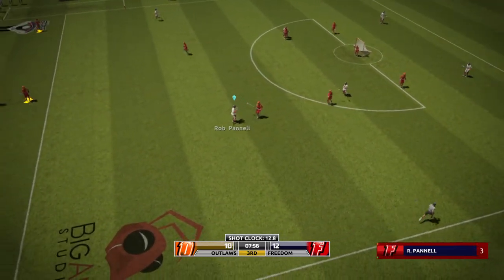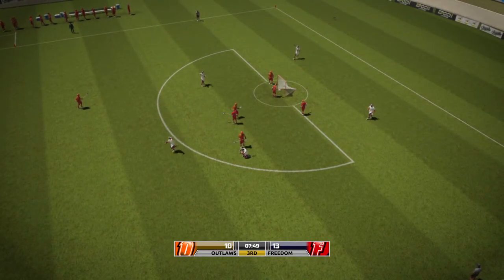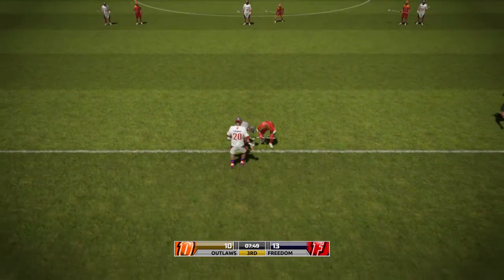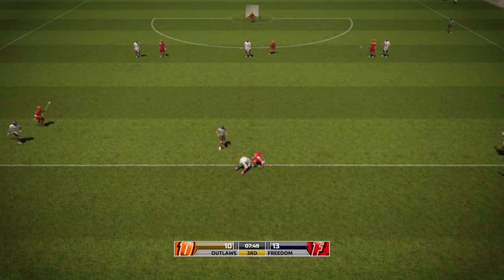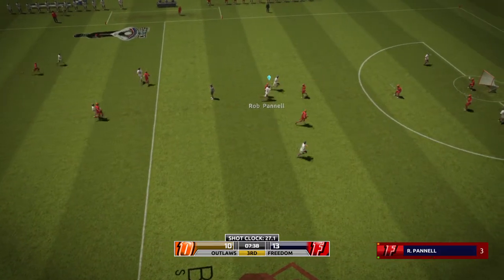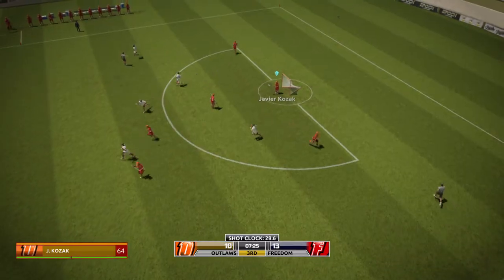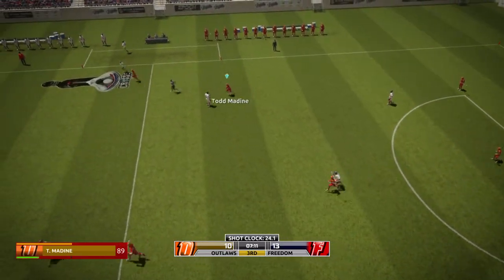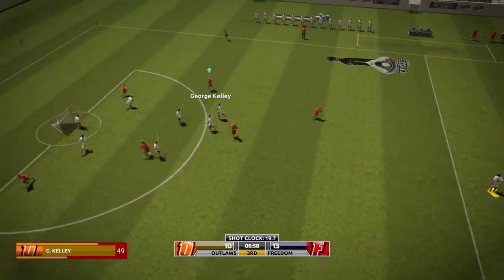Three. Drops the hammer. Brute force and a goal. Here we go. Face off again here at Patriot Fields. Cochran gets in first, and the home team have the advantage. Chance here. Oh, quick thinking. Kozak with the save. They've been finding the back of the net all too frequently today. Kozak does well with that one.